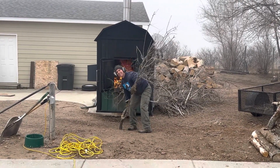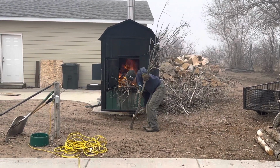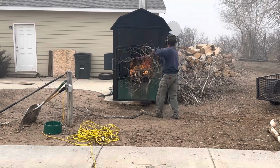What's that? I'm talking about you. Oh. We're watching you wrestle this branch into the fire.